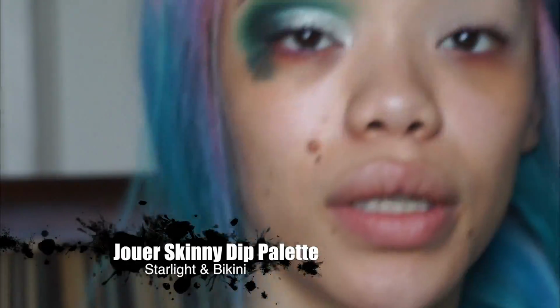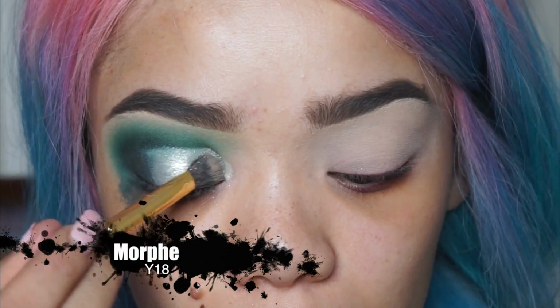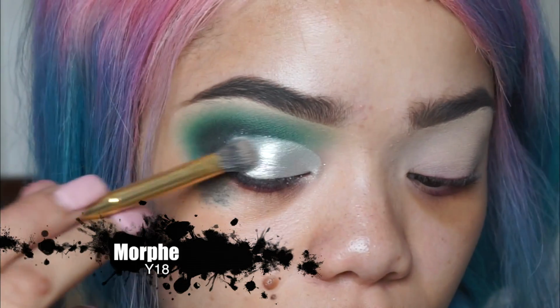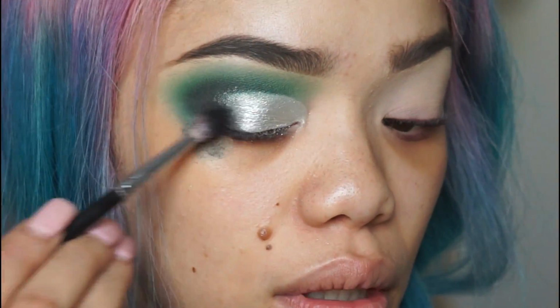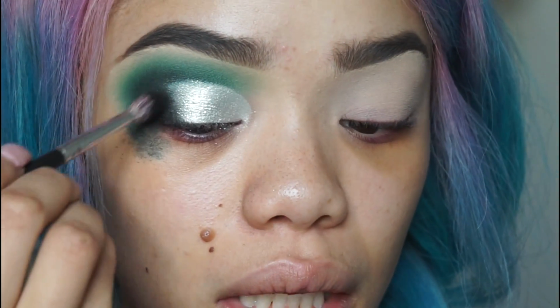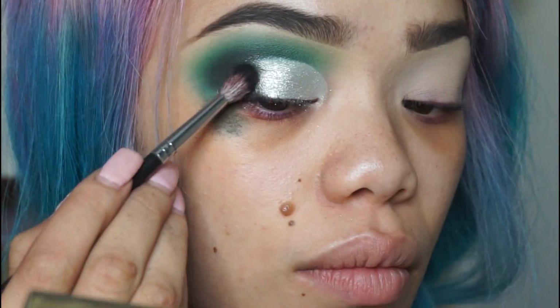So now I'm going to take this beautiful eyeshadow palette that I received from Pur Cosmetics, and I'm going to take those two colors and place them on my lid. These colors are so pretty and so reflective. I do find that they look a lot better when you spray your brush with Fix Plus first. But now I'm just going back in and adding more black because we know I'm extremely extra.